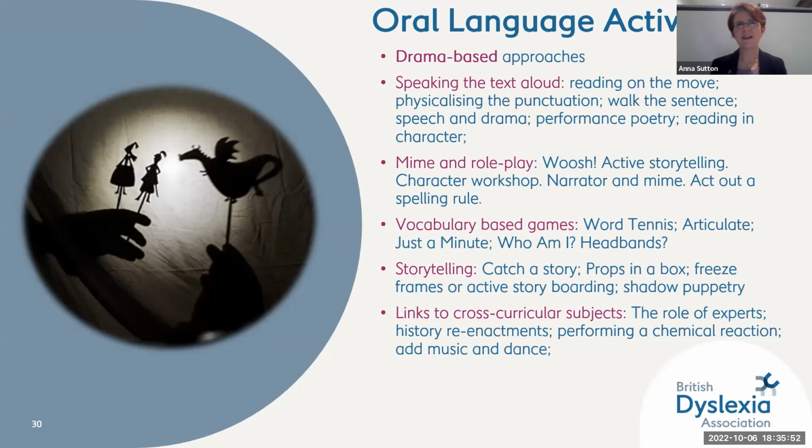So what I mean here is an imagined scenario. It might be reenacting a historical battle, performing a chemical reaction through dance, adding music to it as well. All these things make learning tangible.